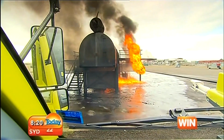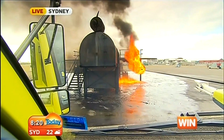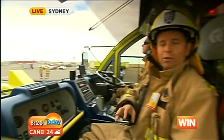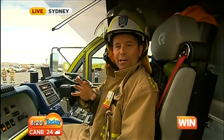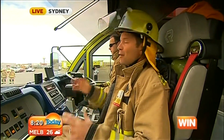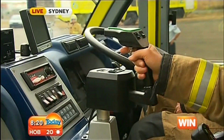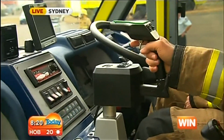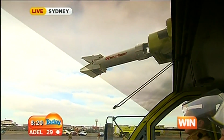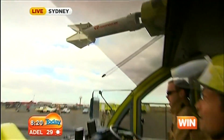Today, Stevie Jacobs will be doing the same when the anniversary rolls around. Stevie? I certainly hope so, mate. We're right on the runway, or next to the runway at Sydney with Airservices. They are a specialised aircraft rescue firefighting service. This is called the Panther, Carl. Very, very cool. It's operated by a joystick, and you've got these two monitors. Wow. Just like a video game. We've got a simulated engine fire happening here. We'll show you how they work in just a moment.